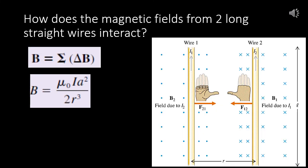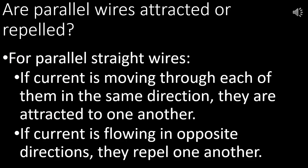If you have currents from two wires, how would they interact? Well, if the currents are flowing in the same direction, the wires would be pulled and attracted towards one another. If current is flowing within two wires in the same direction, those parallel wires will be attracted to one another. If the currents are moving in opposite directions, the two wires that are parallel to one another will be repelled.